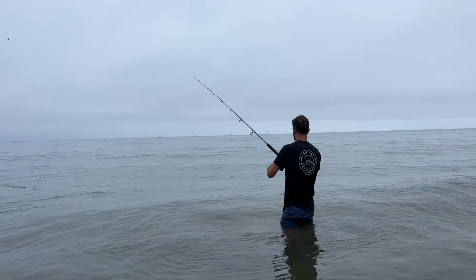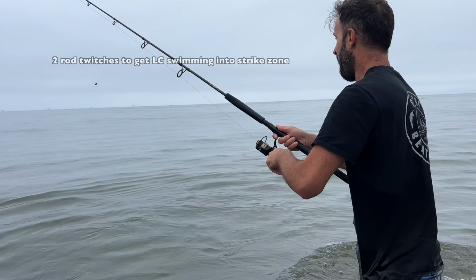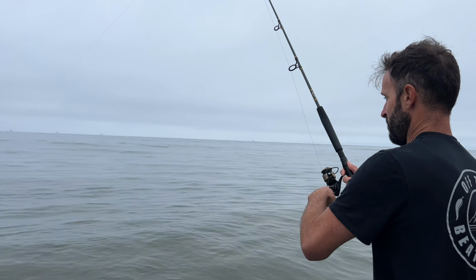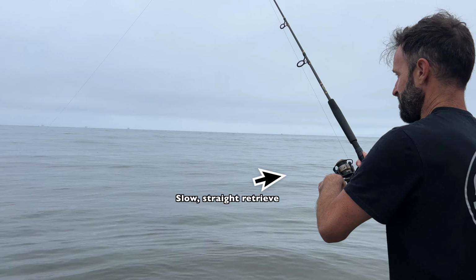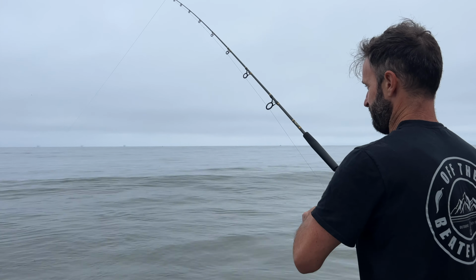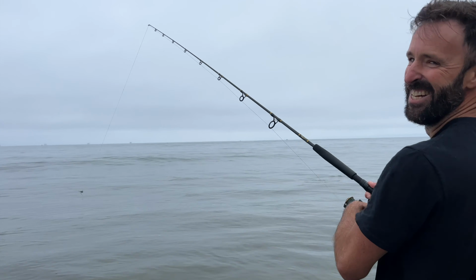All right, guys, I want to show you what I was talking about. Why is Matt getting bit? Watch his retrieve. And I want you to look at his focus on the cadence of his retrieve. He's extremely focused on how that lure is swimming in the water. Very, very slow retrieves. When Matt's caught a fish, I've stolen his spot, and he moves over to another spot and he catches the fish. Then I steal that spot and he catches another fish.